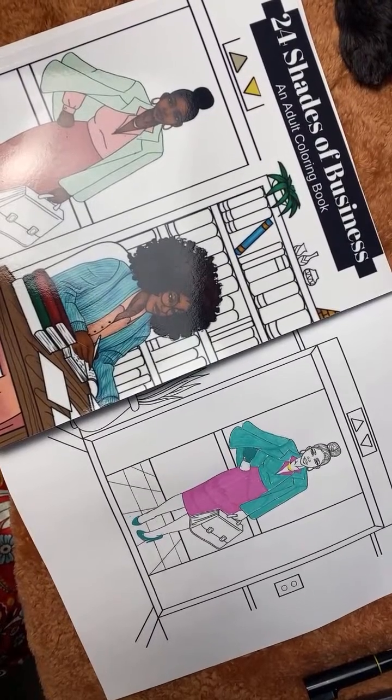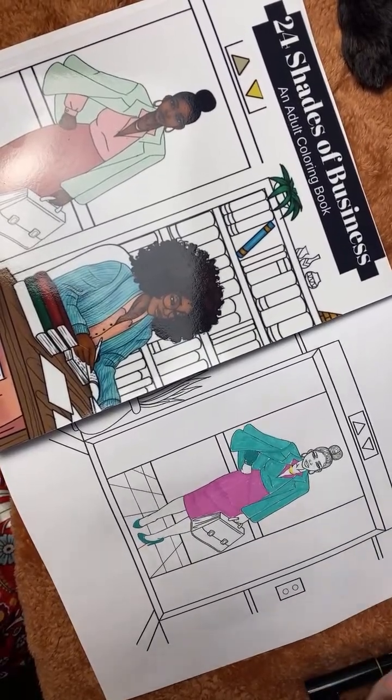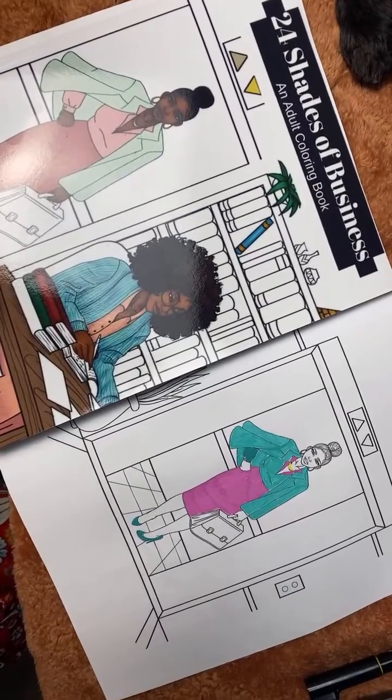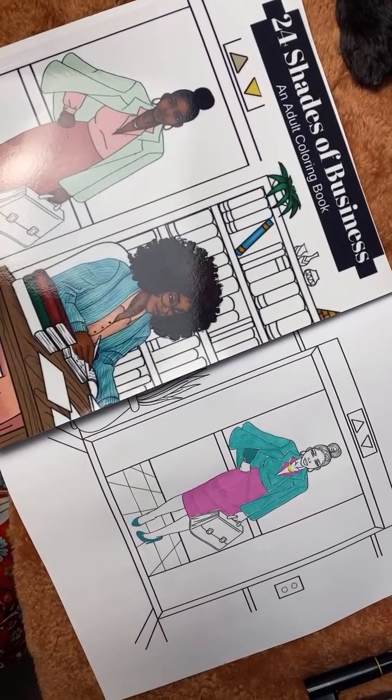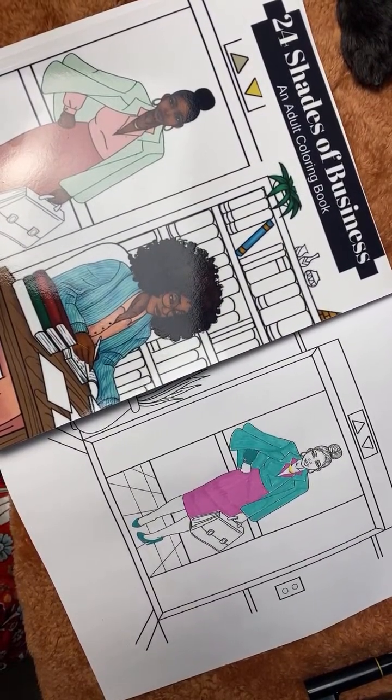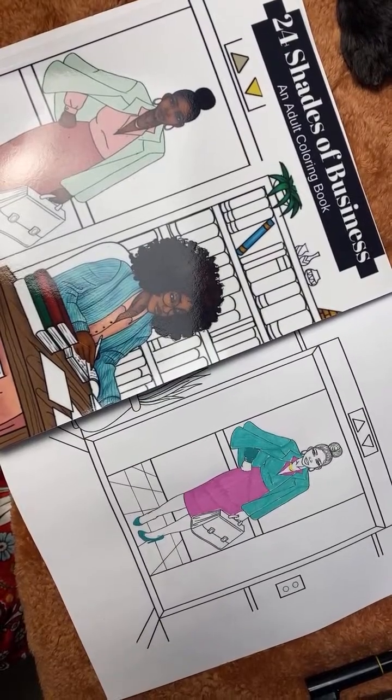And so basically, you could create pins that feature your book pages or your coloring sheets, or even if you make low content books like journals, you can create journal templates. So it works really, really good for printables and coloring books.